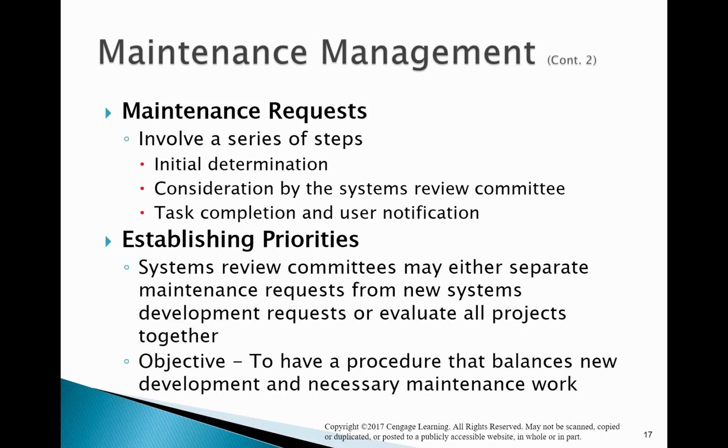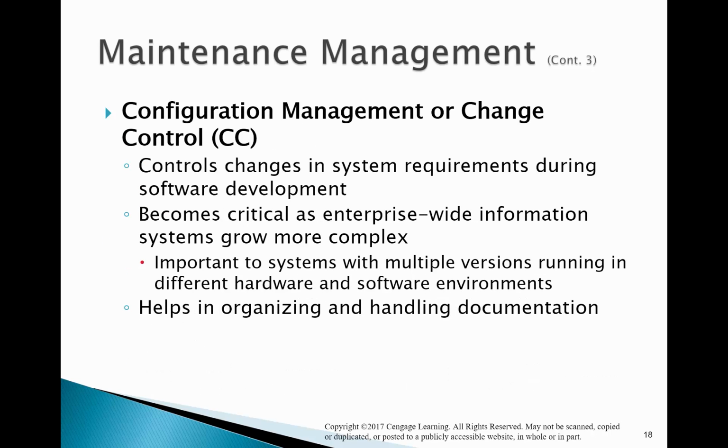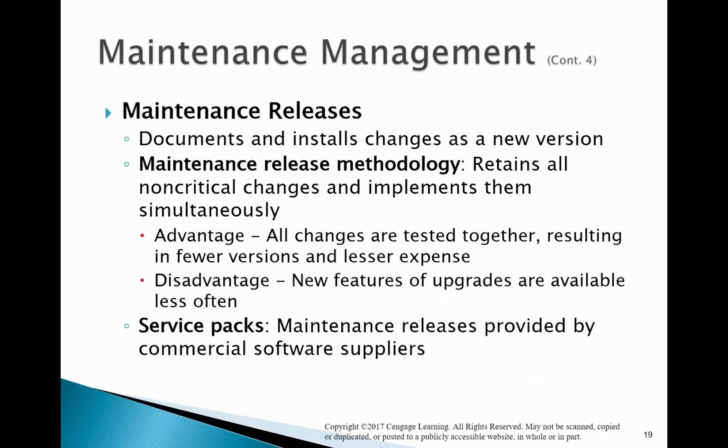Maintenance requests are just that. If you have something broke, you need to make a request. Sometimes they take a little bit of time to fix. Sometimes they take a long time, depending on how it's escalated and the severity of the operation. Maintenance releases, again, sometimes these come out and they don't work well. They need to be tested well.